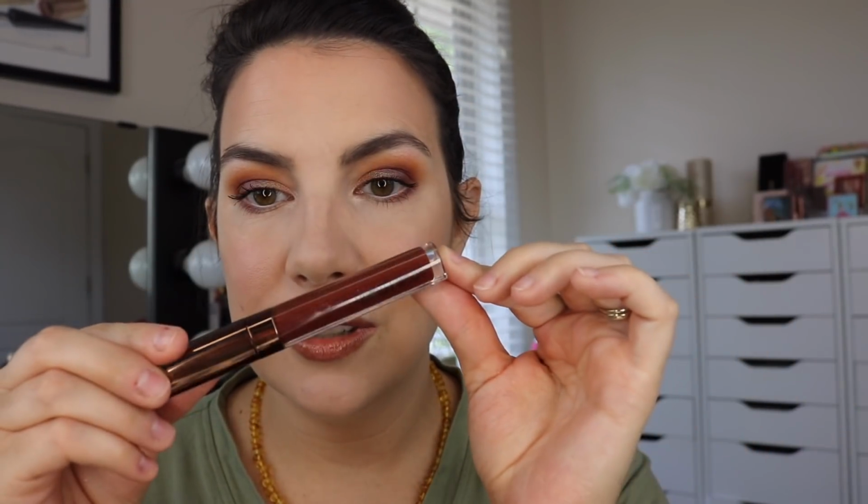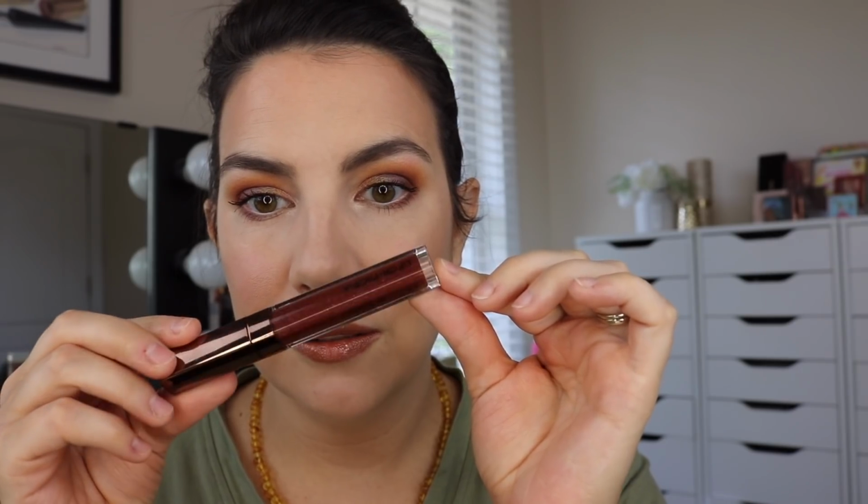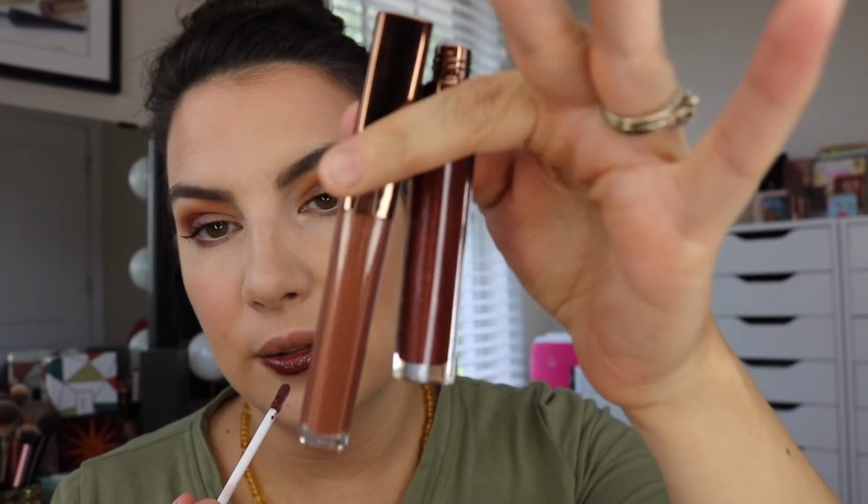This is called Chestnut. Chestnuts roasting on an open fire. Looks like a rich, deep, rusty brownish, with a little bit of red going on in there, and that very fine golden shimmer. Liking how opaque these glosses are, liking the feel, good texture. Interesting with this shade, it's got all the glitziness that the middle shade has, but it's so dark going on the lips that I can't really see that.